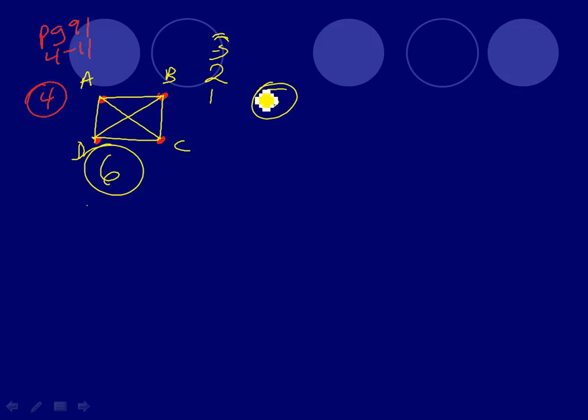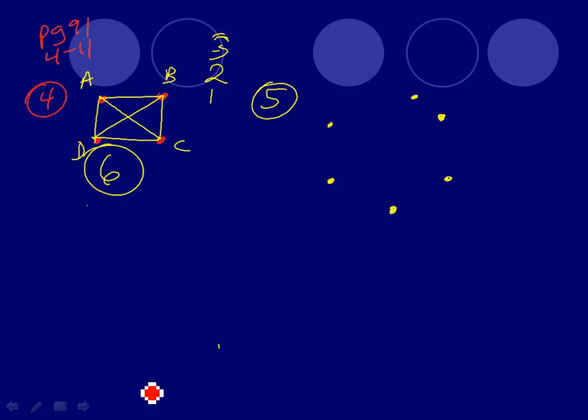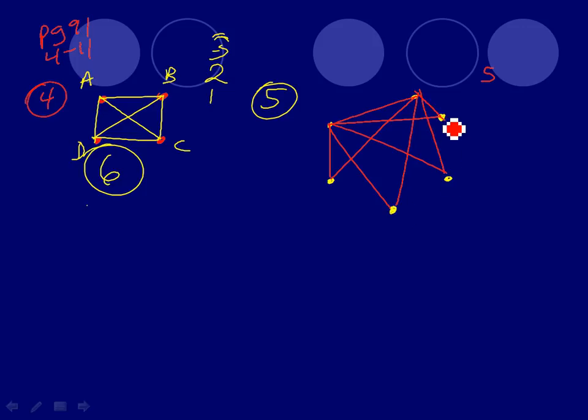Number 5. They give us 6 points. And we want to know how many segments it takes to connect those. So we're going to connect this one to there, this one to there, this one to there, this one to there, this one to there. 1, 2, 3, 4, 5. So we've done 5 so far. We've already connected that one to there, that one to there, that one to there, that one to there. So 4 more. Then connect this one to here, this one to here, this one to here. It's 3 more. Then this one to here, this one to here. It's 2 more. And then this one to here. Notice there's a pattern there. So 5, 9, 12, 14, 15 would be the answer to that.